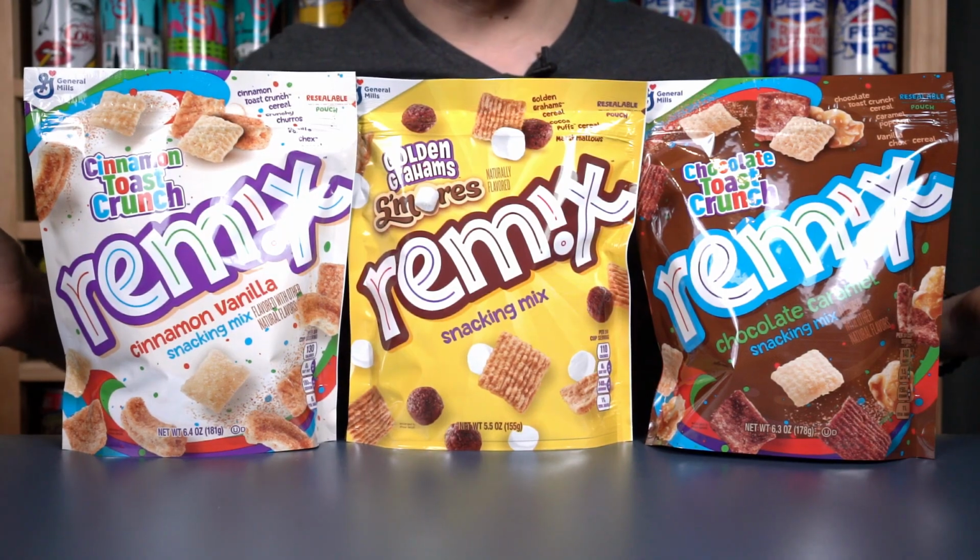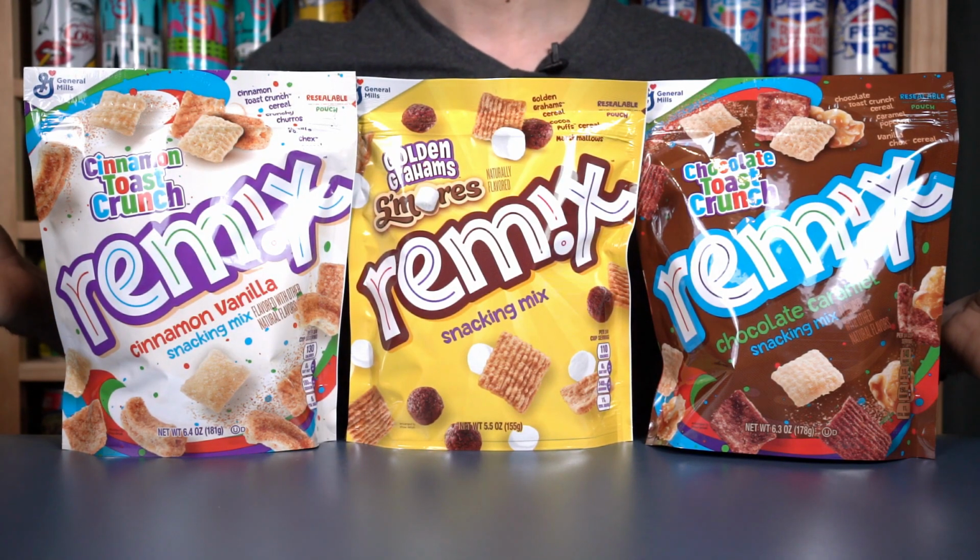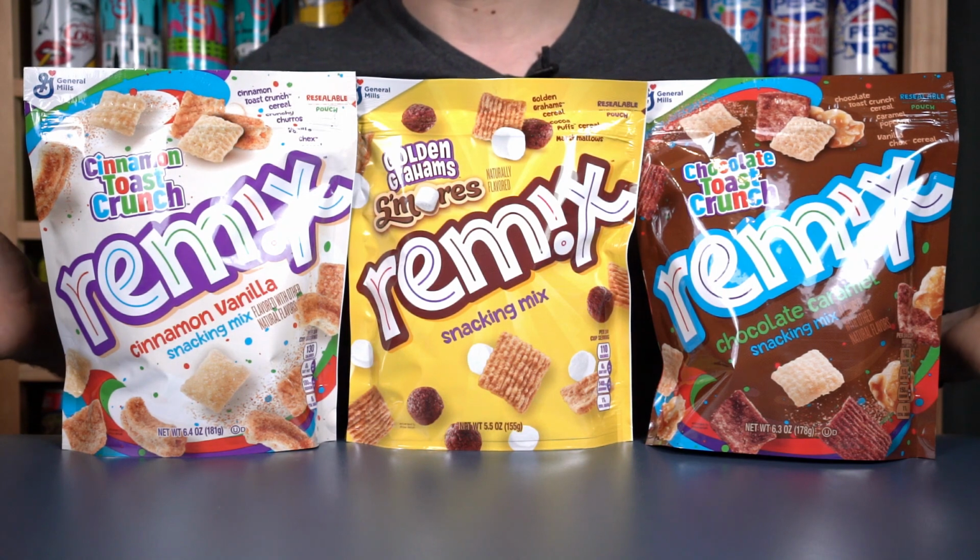And today we're here for an all cereal you can eat with your hands edition of the CTC review, General Mills Remix cereals. So these are kind of like a snack mix based on three of their popular cereals: Chocolate Toast Crunch, Cinnamon Toast Crunch, and Golden Grahams S'mores Remix. $4.19 each at Market Street, which is Albertsons owned. And these are some pretty hefty bags. It looks like it is going to be some pretty interesting snacking.